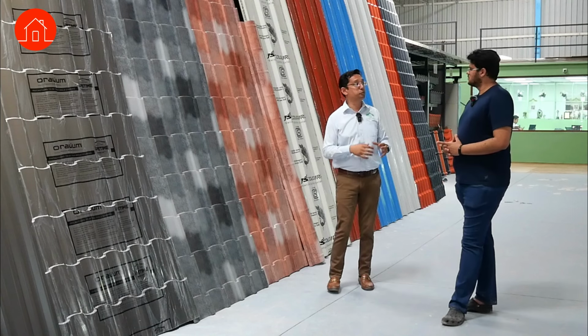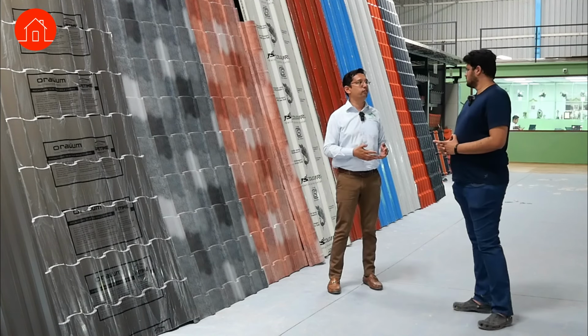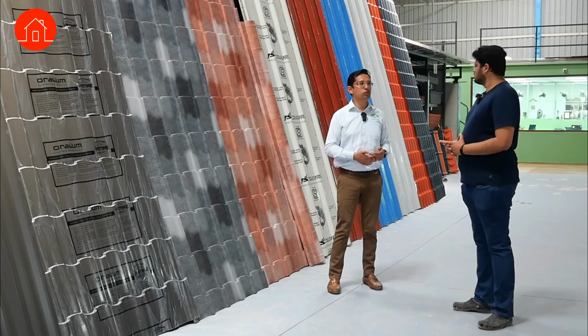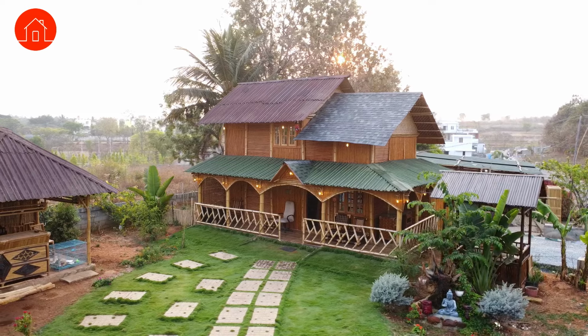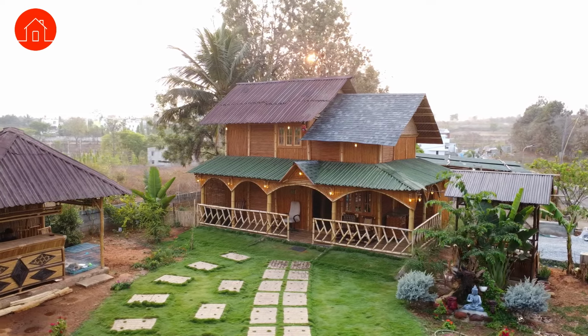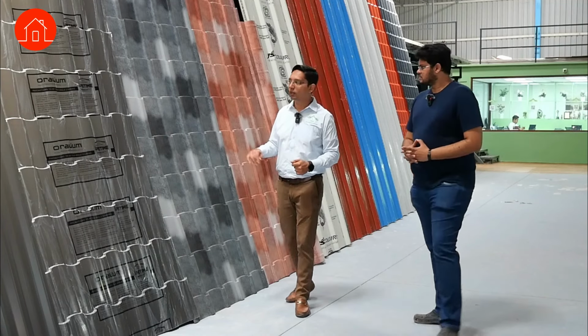And we also have a special coating called PVDF, but it comes at an extra cost. So with PVDF we give you 25 years of warranty. So if someone is looking at a vast area and they want the color to prevail, they can go with PVDF coating. Okay. So that is one advantage with Oralium.